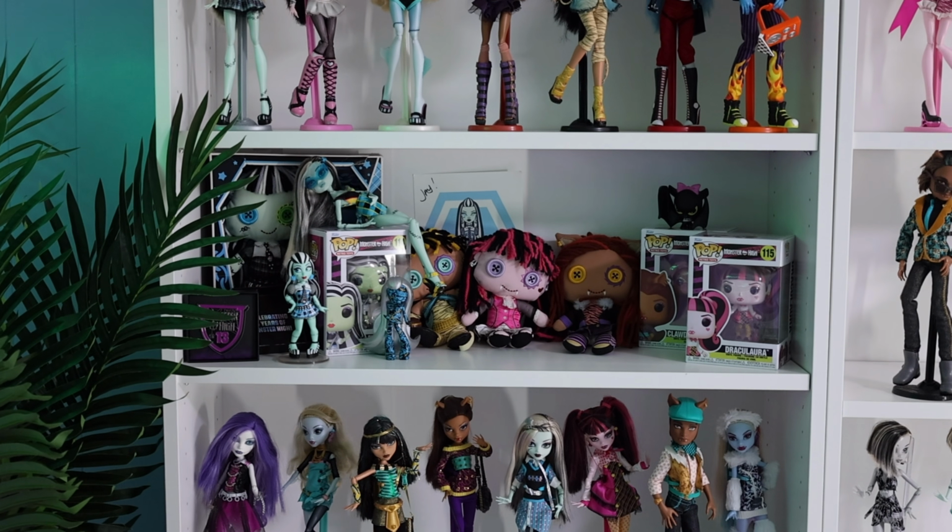Yeah, let me know your thoughts on this little bookcase right here. I really do like it, especially that little shelf in the middle. I love that so much.